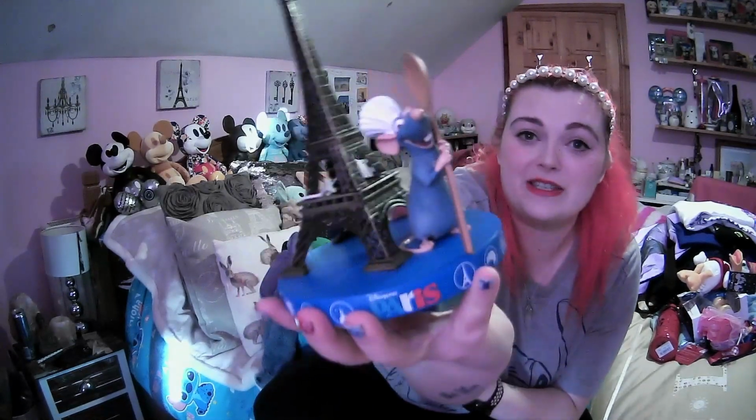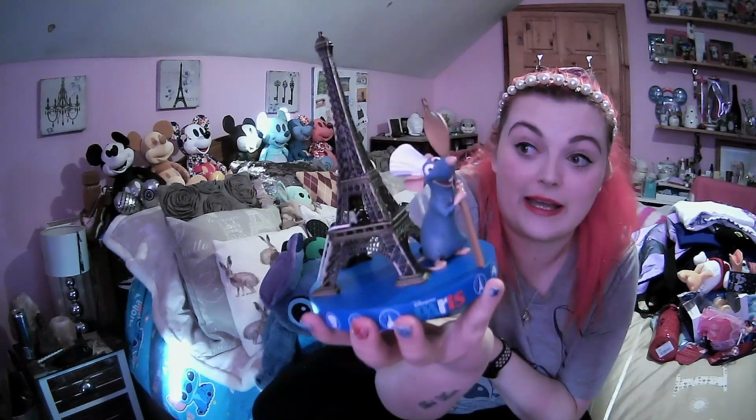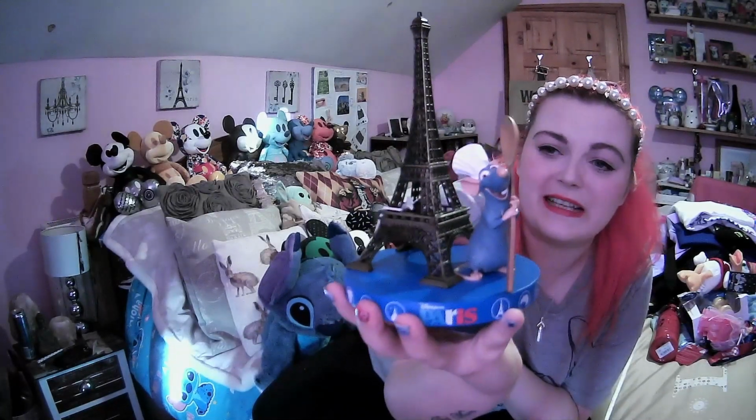We went on the Ratatouille ride. And then after, we went into a little shop and I saw this. And I was like, we've just been on Ratatouille and there's a little Remy with an Eiffel Tower. I'm so glad I got this back in one piece. But yeah, look how beautiful that is. And it's like, oh, this little Remy.